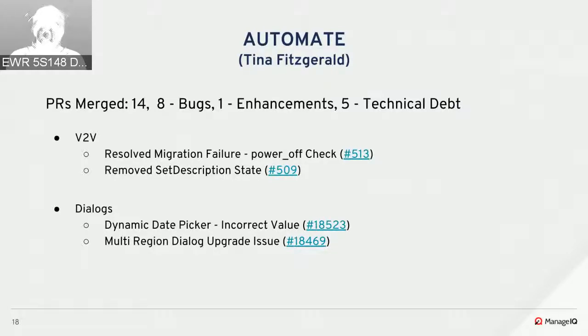And thanks, John. Good morning. We had 14 PRs merged this sprint. For V2V, Fabian removed the power off check to resolve a migration issue and removed the set description state, which was no longer needed. Drew resolved the dynamic dialog date picker issue, and Eric resolved an issue where the dialog options weren't being displayed properly for service requests in a multi-region environment. Next slide, please.